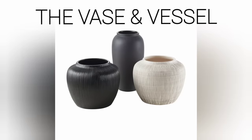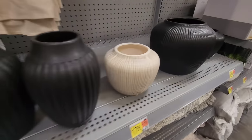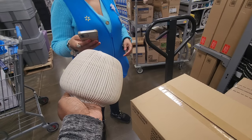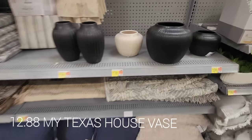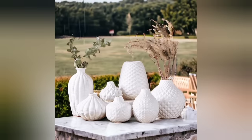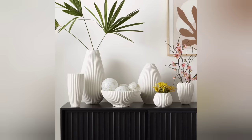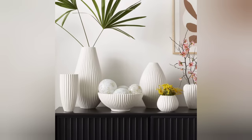Whether you call it a vase or a vessel, Walmart is carrying the modern and farmhouse designs that we see in Pottery Barn, West Elm, and CB2. They have a lot to choose from. Try adding a cluster of vases that vary in sizes to make an interesting statement on a console table or an entryway table.